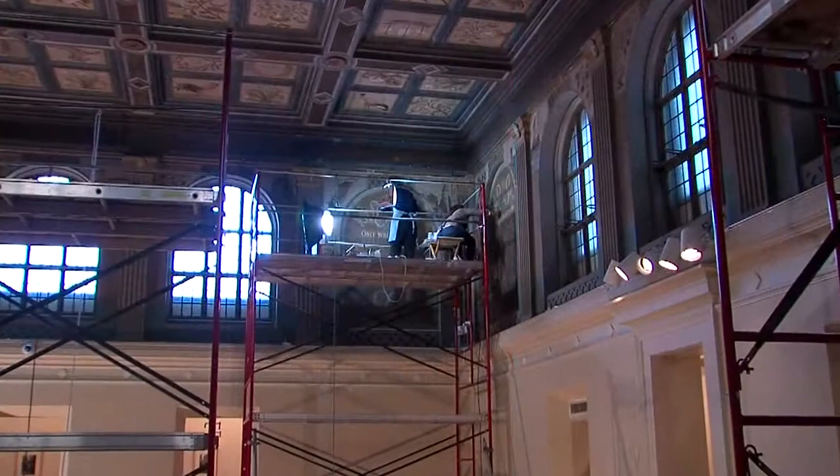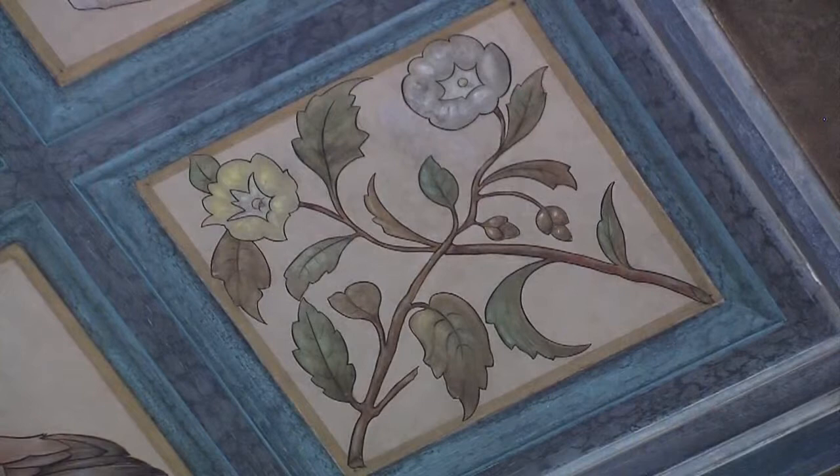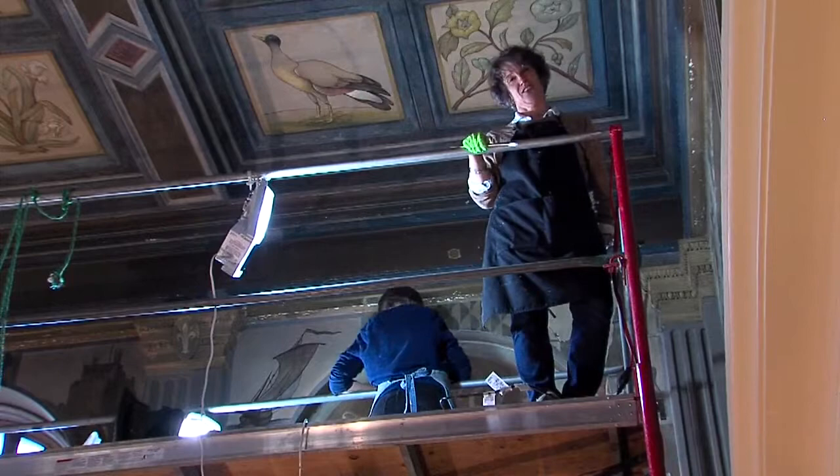It is painstakingly slow work. Original artists took their time. On scaffolds 30 feet up, the cleaners, conservators, follow suit. They are touching museum areas no hands have touched since 1917. And so it's very exciting to uncover the paintings that these artists put up here.